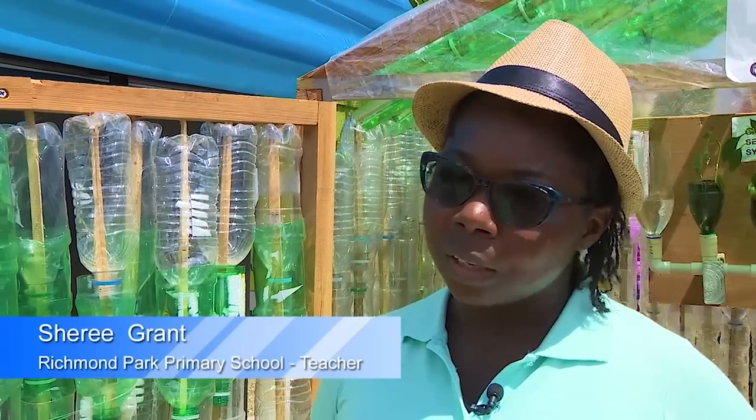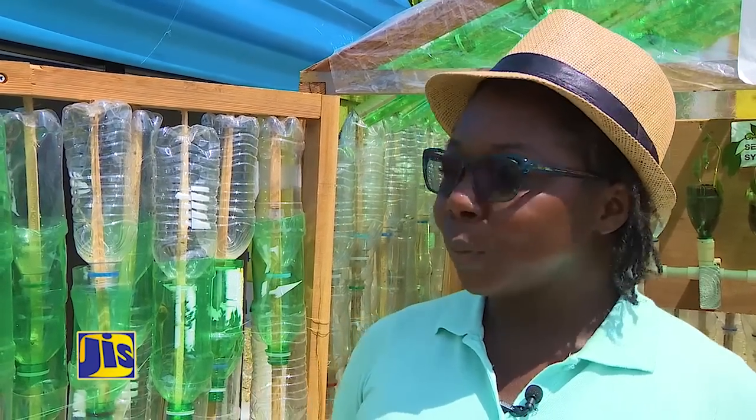The JCCP and the UNDP involved us into a project in ways how we can sustain the environment. So our school, we came up with the idea of recycling plastic bottles. And because we are in the farming, our school is in the 4-H club, we decided to do the greenhouse and plant crops inside of it.